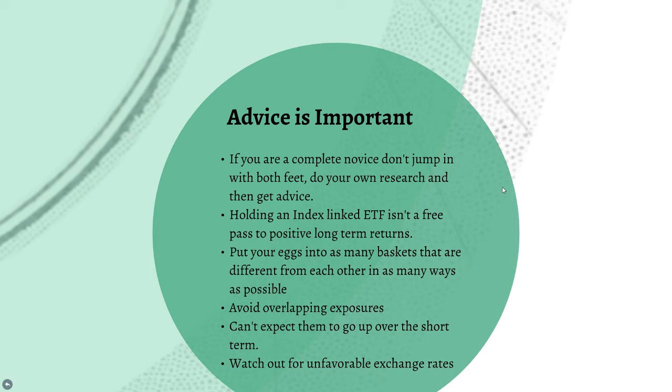So there's something to watch out for, and that's why I'm saying that advice is still important. You can get advice to build a bundle of ETFs quite quickly, and then hold those for as long as you want. You only need to get the advice once. I would still recommend regular reviews, but if you do just want to buy and hold, it can be done. And the longer you hold it, generally the better the chances that your returns are going to be positive.